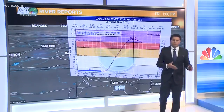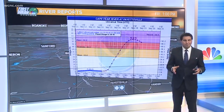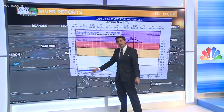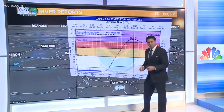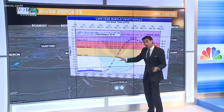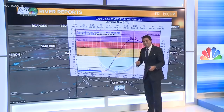Now I'm setting up the big story that's going to happen in Fayetteville. Fayetteville, you're just dealing with some tropical storm winds for the time being. Right now, the river is at 11.89 feet. It's staying that way for the next 24 hours. By 11 a.m. Saturday, still no problem. By 11 a.m. on Sunday, it's now minor flooding.